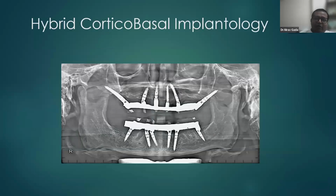So, what is hybrid corticobasal implantology? It is a mixture of both basal implants. It uses the principles of basal implants and the technology of our regular two-piece implants. So here we use a different design which is very active, and along with that we use multi-unit abutments, and we load the teeth immediately using the principles of basal implantology.